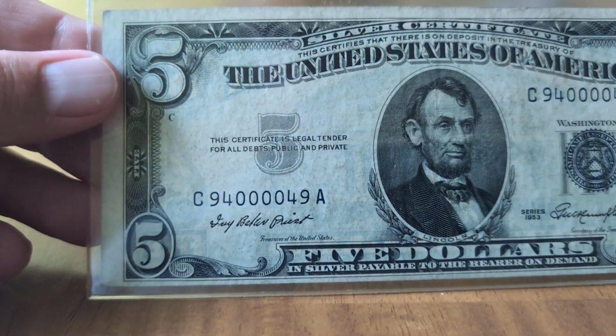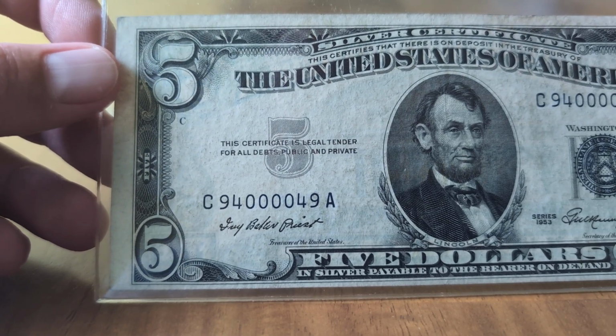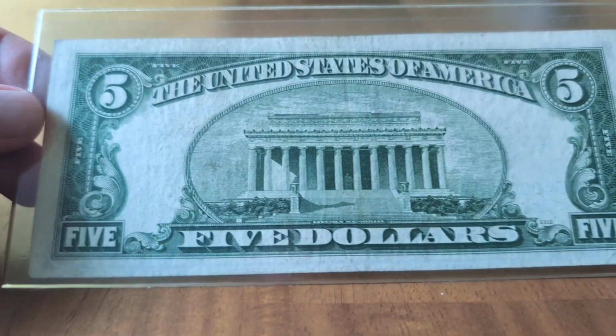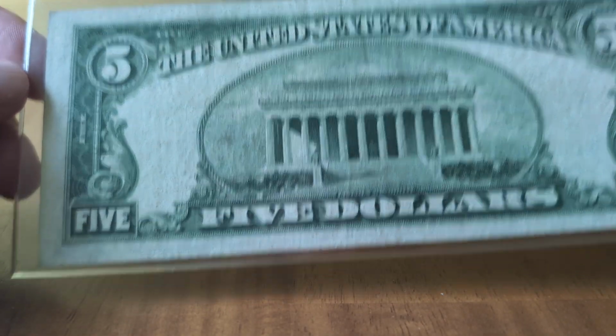Next, this is the 1930 or 1953 Silver Certificate 5. It's got a really cool serial number on it. There's the back right there. I believe this one is going to get a VF35.